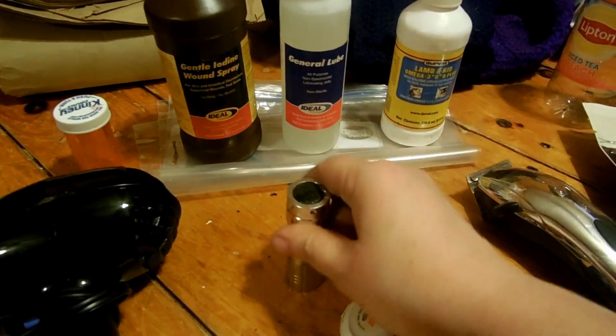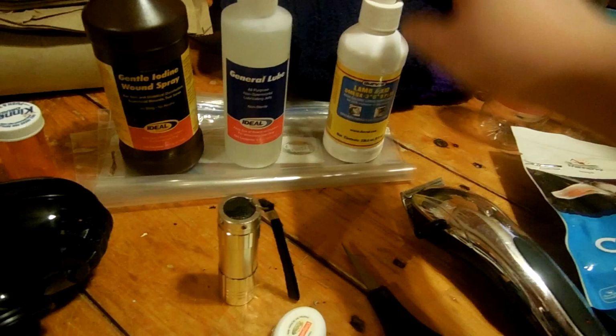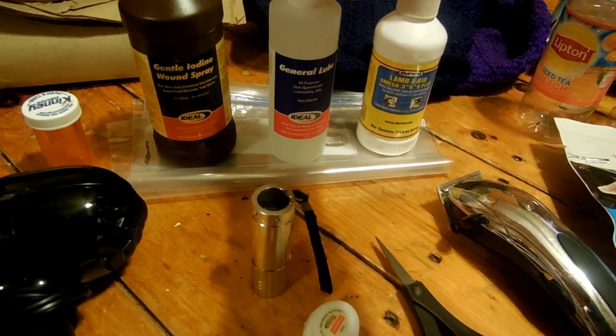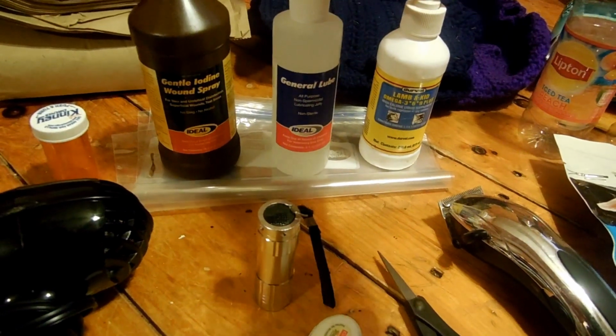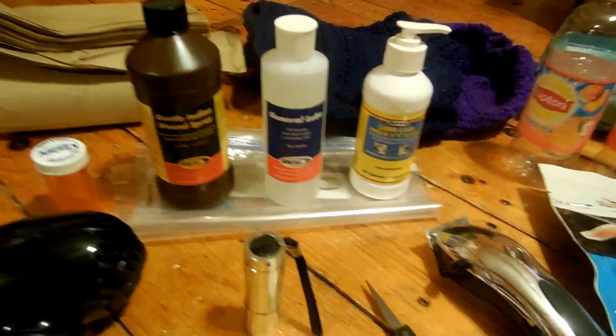Flashlight's always good. You never know when you're going to have to go out there in the dark. I have lube if you have to go in and help rearrange the baby to get it born. I haven't had to do that yet, and I'm glad. Hopefully I won't need that.